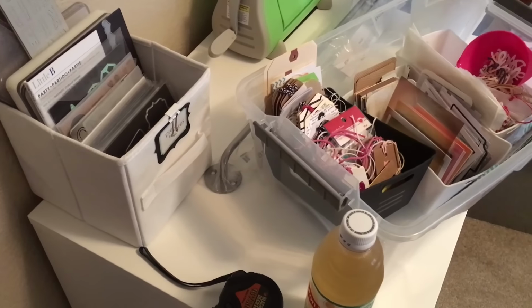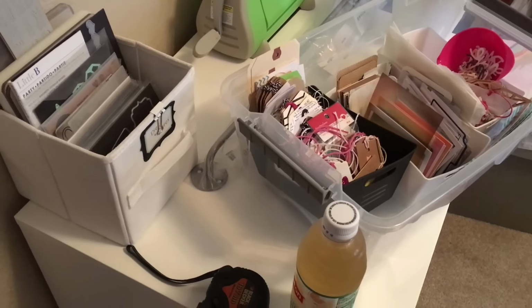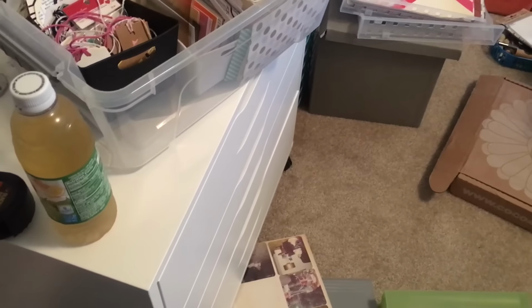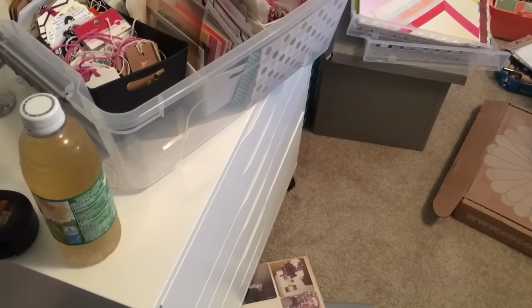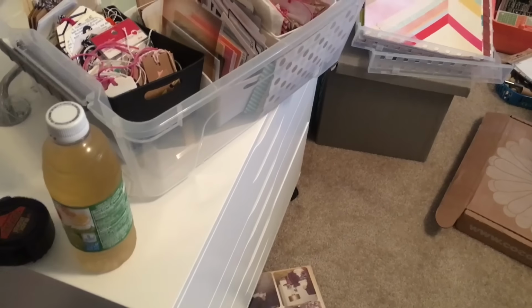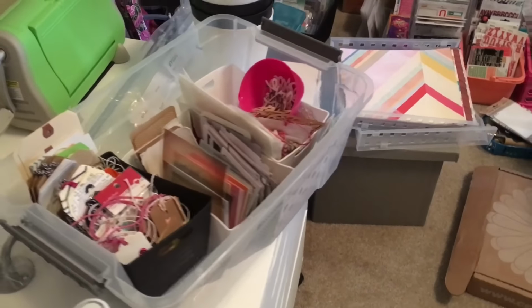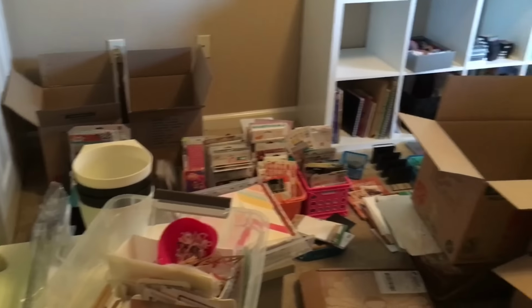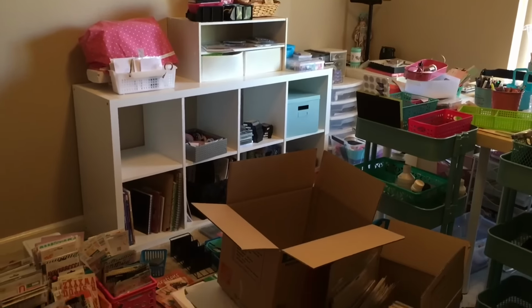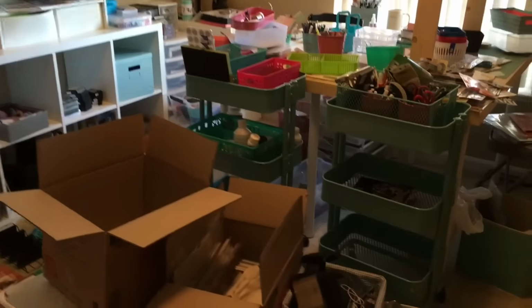You know what I'm struggling with is what to put in these stinking drawers, because I've never had drawer units before. I've always had just the Expedits and stuff like that, but I've never had drawers, and it's bugging me. It's so bad, you guys. I was going to make that my art journaling site over there. But I don't know. Okay, let's go over here.